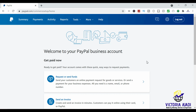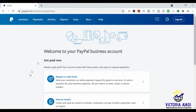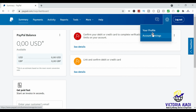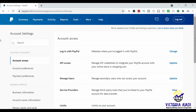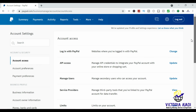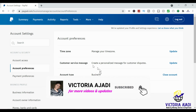So you want to sign in to your PayPal account, whether it's a business account or a personal account. After that you go to the settings tab and click on account settings. It will bring you to this page, and then to the left of the screen you click on account preference. Click on account preference and it will bring you to this new page where you see your time zone, your customer service message, and your account type.